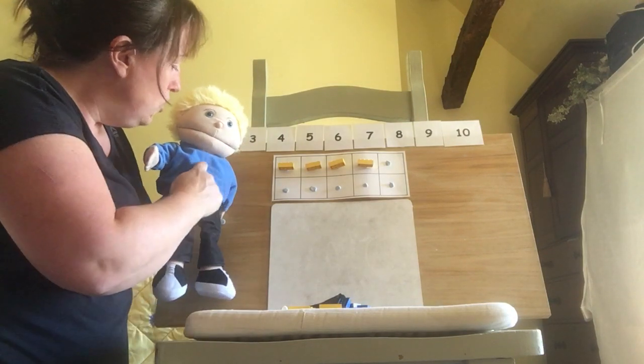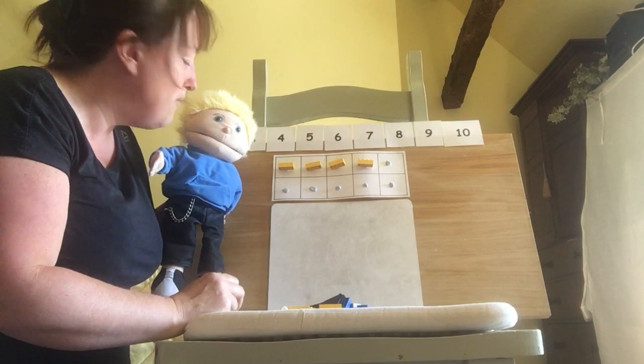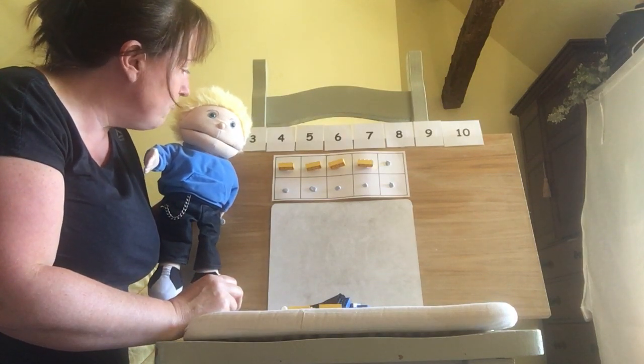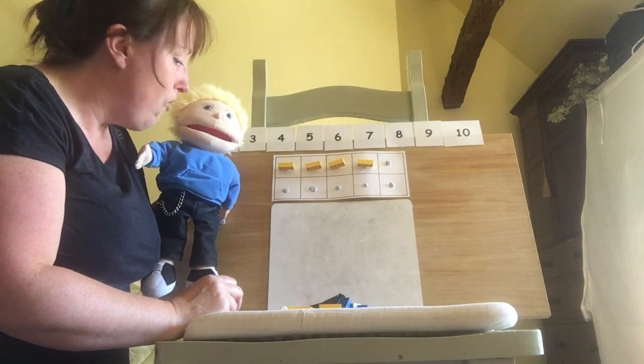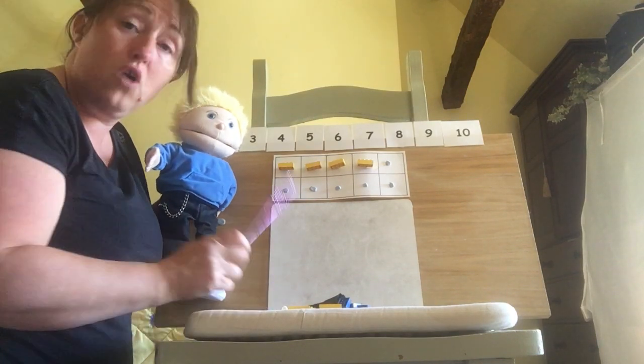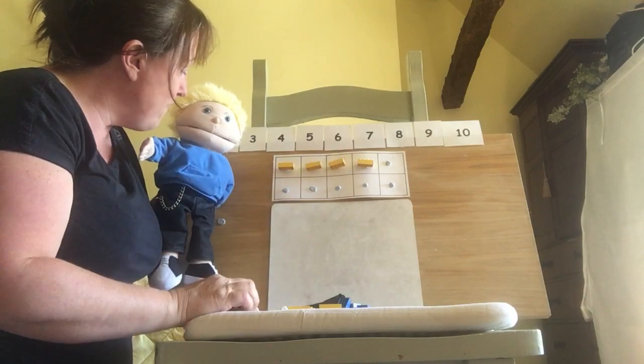You know what 1 less than 5 is because we've done all those songs where we've done 1 less. Remember the speckled frogs? The answer's 4. That's right. The answer is 4. And we'll just check it. 1, 2, 3, 4. You were right, Fred.